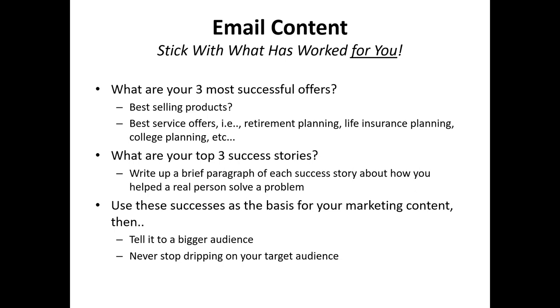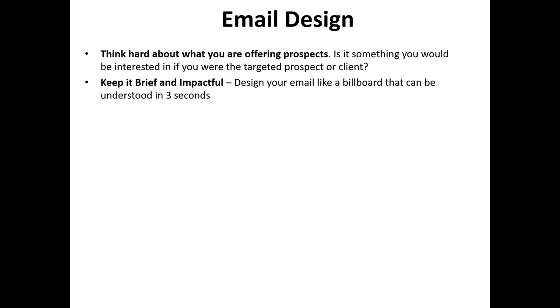Keep it brief and impactful. On the road, you see a billboard for something. It catches your eye. It's got to be very brief. It's got to get to the point very quickly, a billboard, if it's going to be successful. That's the way you need to look at an email.